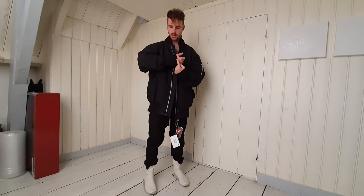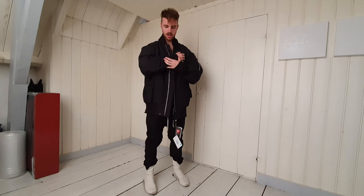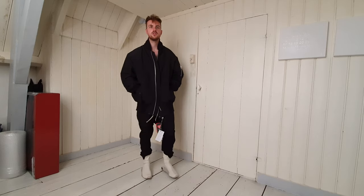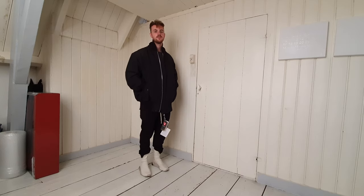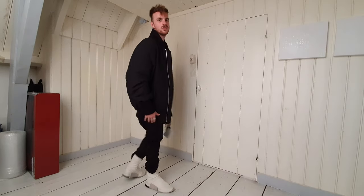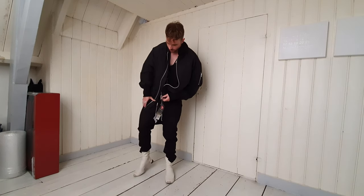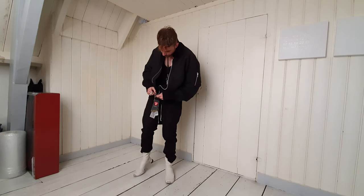I like these really long elastic cuffs at the wrists. Really nice relaxed fit. It's so cozy even though it's close to 30 degrees Celsius. But man, this is so nice. Just imagine when I close this up.